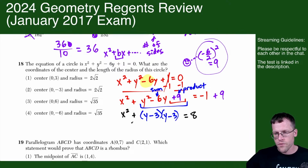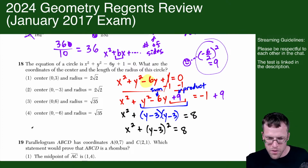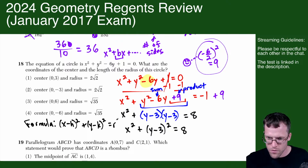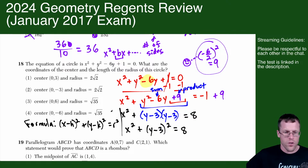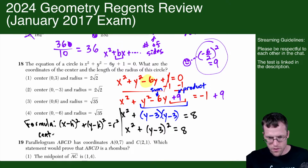But what you really need to know for this question, once I simplify this, I have x squared plus y minus 3 squared equals 8. Okay, this is the formula that you need: x minus h squared plus y minus k squared is equal to r squared. This is the formula for the equation of a circle, center h, k, radius r.